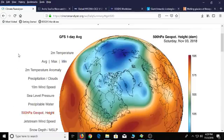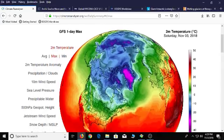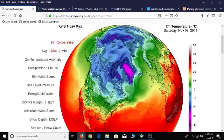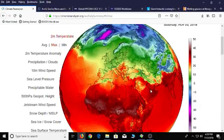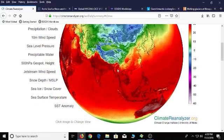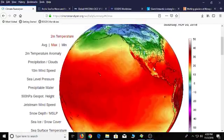So let's go over to Climate Reanalyzer. I have it up here. Here's our maximum temperatures for today around the world. We can see that it's still quite warm in a lot of the world, but it is cooling down in the Arctic, which we expect since it is going into winter time there. And Africa is still quite hot. Saudi Arabia, India, the southern Asian countries, there's Indonesia, Australia is having a heat wave, and they're heading into their spring.